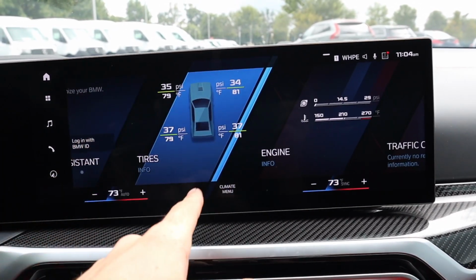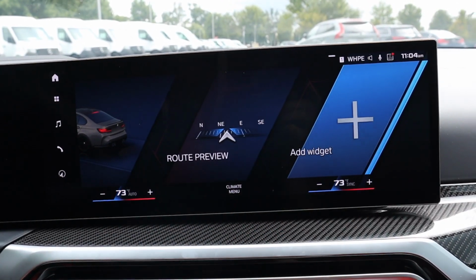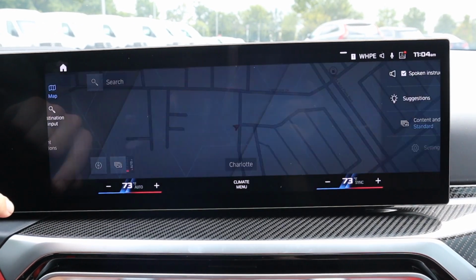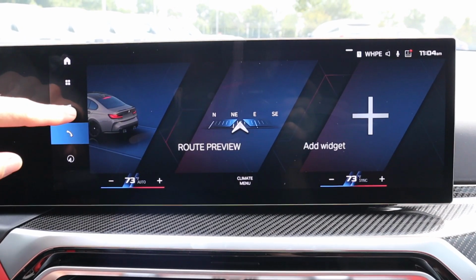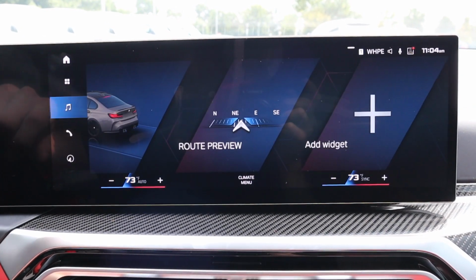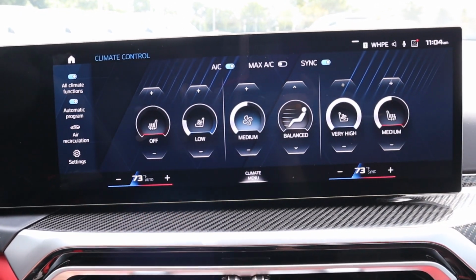You can go into some customized settings and look at some more vitals, even add some information, just depending on what you would like to see. And then on this left side, we have fixed info like the map. You can get into your phone and your music too. So it's an easy system to use, and you can quickly get into your climate menu because that is always fixed in the lower section.